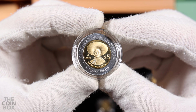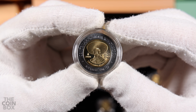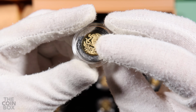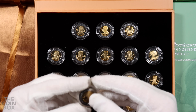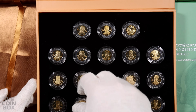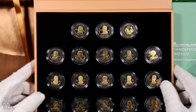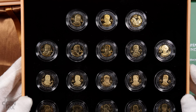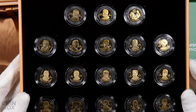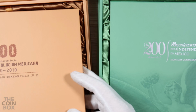And just to give you an idea of what these coins look like, this is a sample here. This is Emiliano Zapata with his iconic sombrero. They all have the common obverse of the coat of arms. Proof-like quality. These were issued, not these coins, but these designs were issued 2008, 2009, 2010 as circulation issues, and then these sets were issued in 2010 as collectible sets.